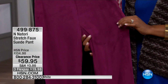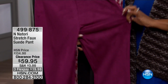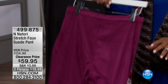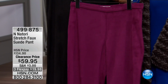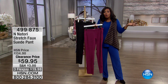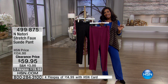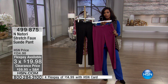And if you wanna try them, why not? You're trying them on clearance. You've got 10% spandex here, that's what I'm showing you. If they're not what you thought they were gonna be, or maybe you're saying, well, they're nice, but they're just not really my style, send them back. No harm, no foul. Nothing wrong with that. But you get to try them out. Not for $135, but for 3 flex payments of $19.98. And you can do it in this really pretty deep rose color.